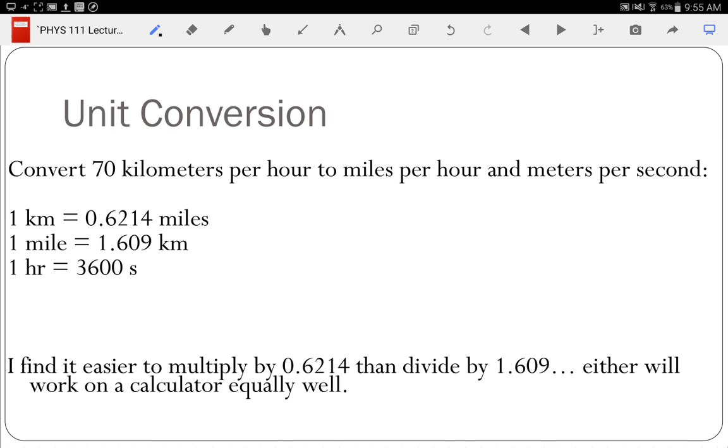Okay, here is a page I made for unit conversion just to practice. So we have, let's say, 70 kilometers per hour. So I have V equals 70 kilometers per hour. And to be consistent, I'll put HR. The correct abbreviation for hour is, I believe, just H, but I didn't look it up.